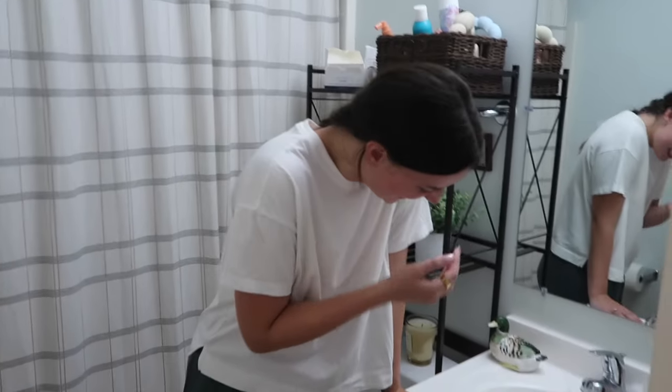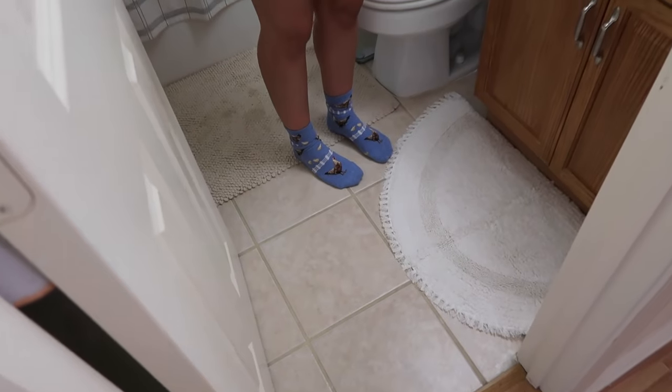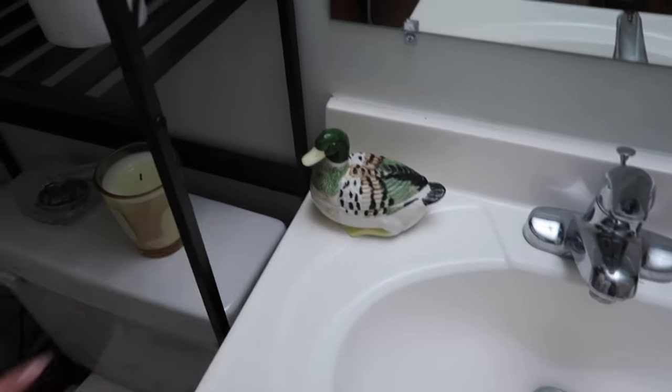Crazy view of you. I don't want to wash that. Anyway, I'm shaking the camera. Okay, this is my bathroom. It is weirdly the smallest bathroom in the house, but I mean it's fine. I'm not trying to complain, but it is duck themed for some reason. It is duck. Ew, I hate that smell. Me too. I'm so sorry.